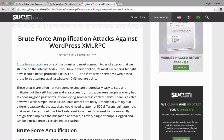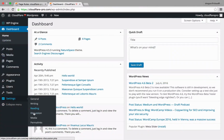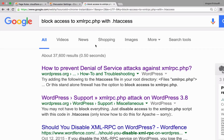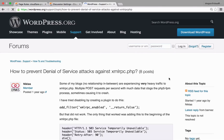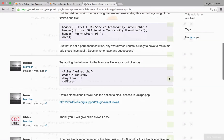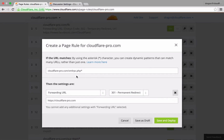Hackers have been known to use the XML RPC function in WordPress for botnet and brute force attacks. A layered defense strategy against this vulnerability includes disabling trackbacks and pingbacks within the discussion options and modifying your htaccess file to block access to your xmlrpc.php file. A 301 forwarding rule within page rules allows you to apply an additional layer of protection by forwarding any request to xmlrpc.php to a destination of your choice.